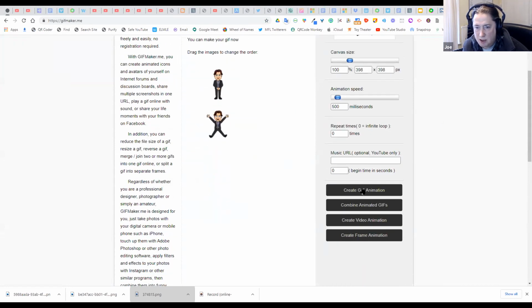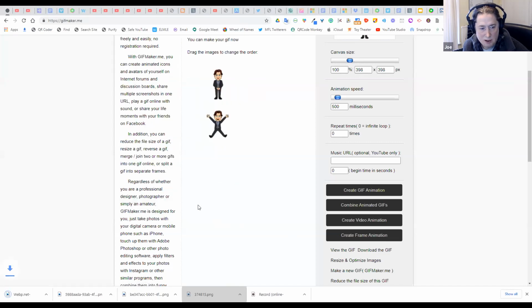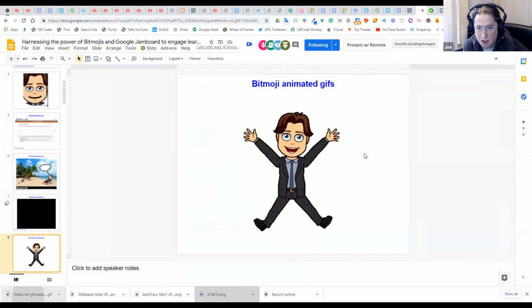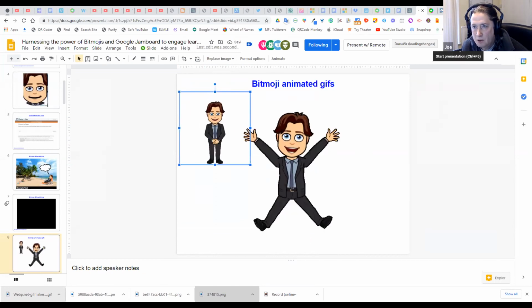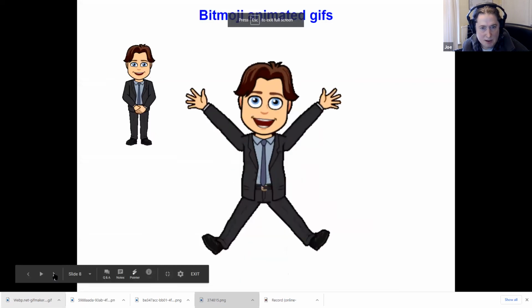So then you click create GIF animation. You then click download the GIF like that, click save. There we are. And I can go back to my slideshow and I can literally drag and drop this onto my page, and there it is. And that's how you do it. Okay, hopefully that's nice and clear. Okay, right, let's go back and go to the next slide.